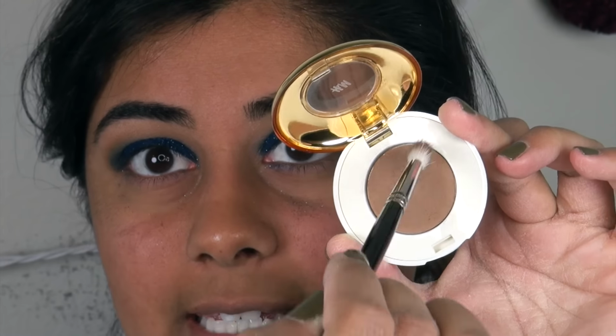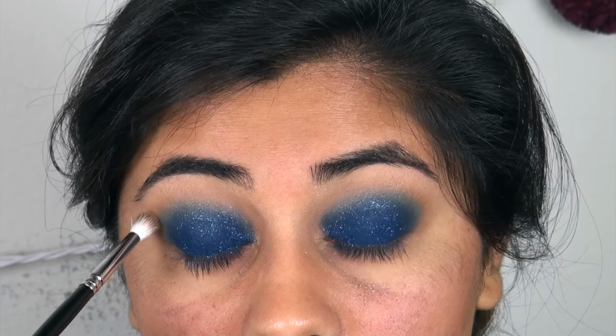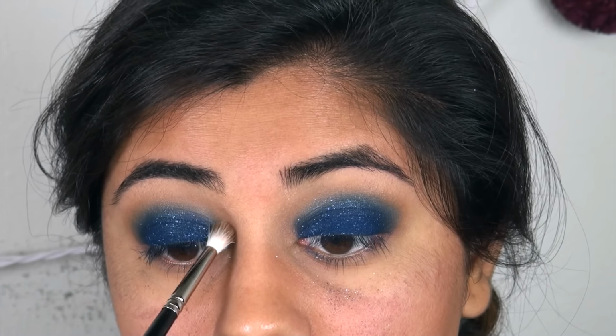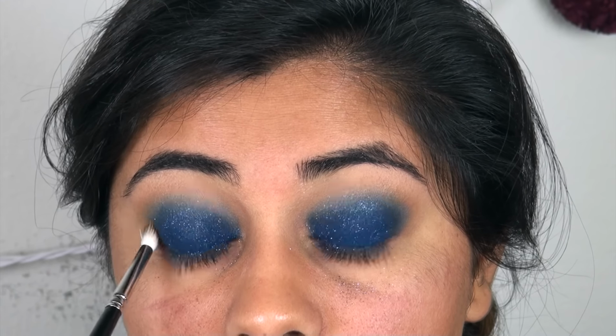We're going back into Candied Almond with the crease brush. Blend it around the blue, just to get that nice transition.